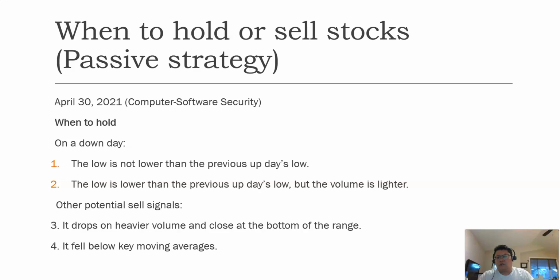Again, you can also look at other potential sell signals or weaknesses. Maybe drop on heavier volume, close at the bottom of the range, or maybe even fell further below key moving averages. Those are potential sell signals. We'll also look at retail leisure products. They're also on a strong uptrend, so we'll see that in a little bit.